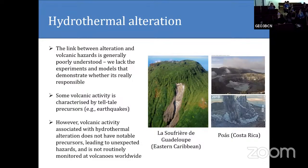What's really challenging, and why I guess we don't know a lot about alteration and hazards, is that for a lot of our volcanic activity, we have telltale precursors, we have earthquakes, we have ground deformation, all these things that we can monitor and we can measure. But very often, hydrothermal alteration is more like a ninja, and it is changing the properties of the rocks very slowly, very imperceptibly. We can't measure it, we can't listen to it. And events such as this, as emphasized recently around the world, in Japan, and also in the volcano I showed you before in Fakari, where there was a huge explosion and a lot of tourists were killed, unfortunately. These are hazards that we really struggle to predict for the aforementioned reasons.